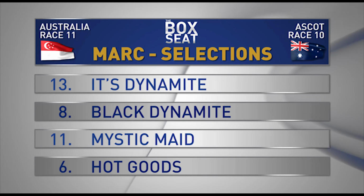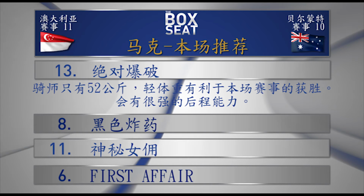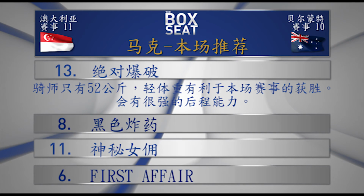From 3, Ruled to Win, 8, Black Dynamite, 6, Hot Goods. I've got the 13 on top, it's Dynamite, but we'll run in the earlier race. From the 8, Black Dynamite, 11, Mystic Maid, and number 6, Hot Goods.